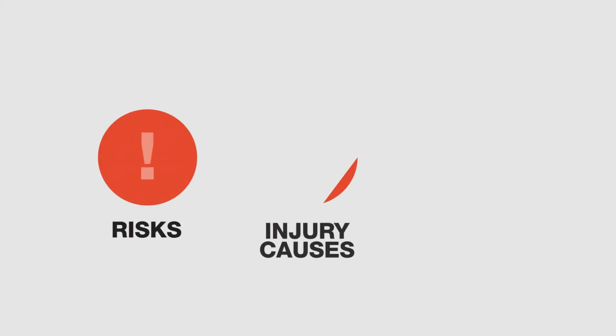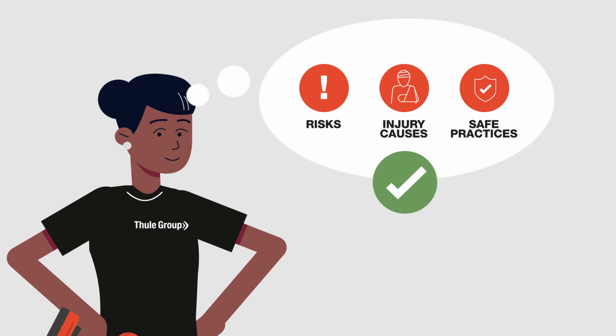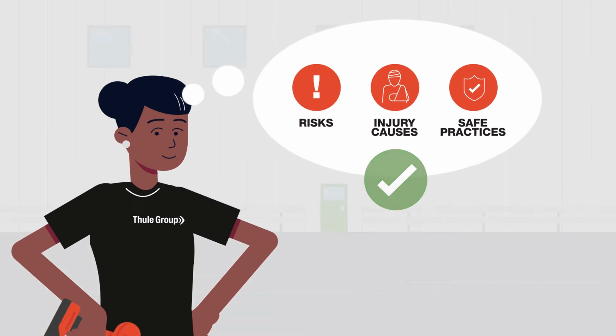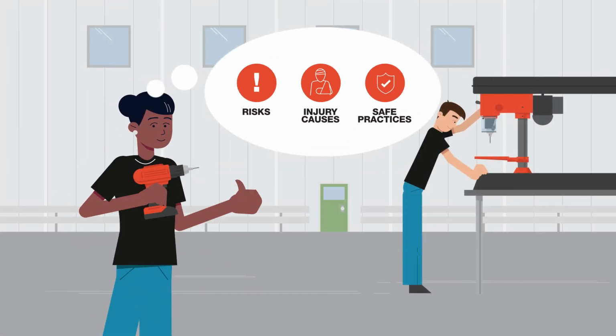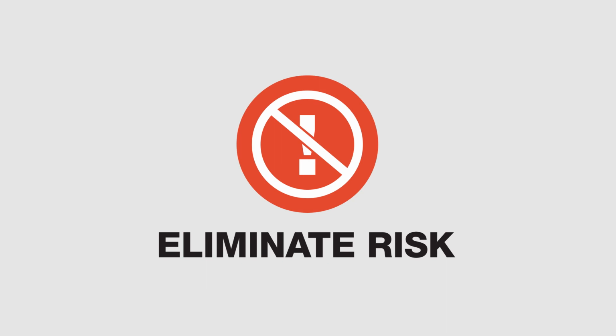Knowing the risks, injury causes, and safe practices is great. What's critical is that we continue to think about them, keeping each one in mind whenever we're using a machine or tool at work. Eliminate risk. Create a working environment free from the risk of hazards.